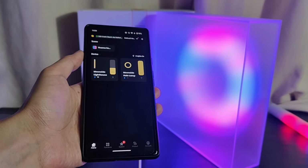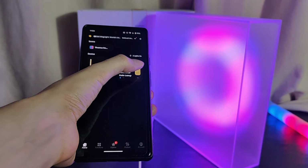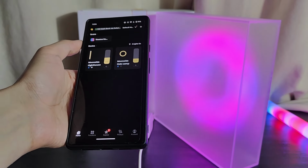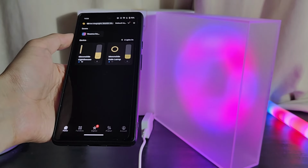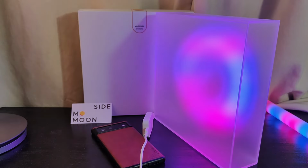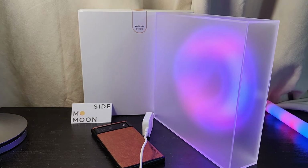So yeah, I would say the companion app is actually working quite well, easy enough to control. Different scenes can be triggered by various actions that you can program, customizing lighting effects, coloring it pixel by pixel, giving you plenty of detail here. So there we have it. That's more or less it as far as our hands-on review of the brand new Moonside design halo lamp.